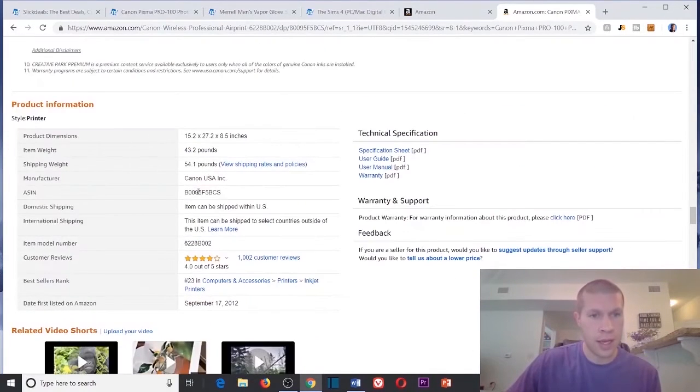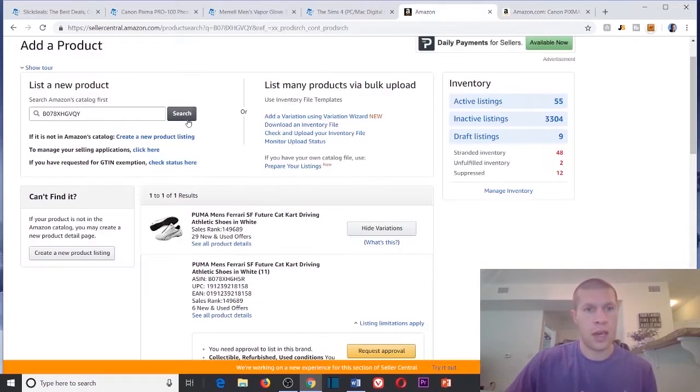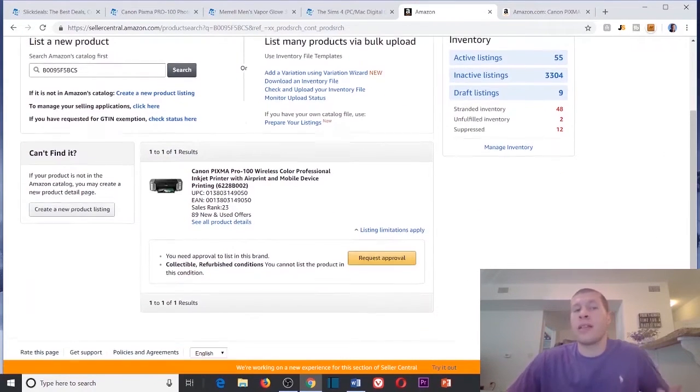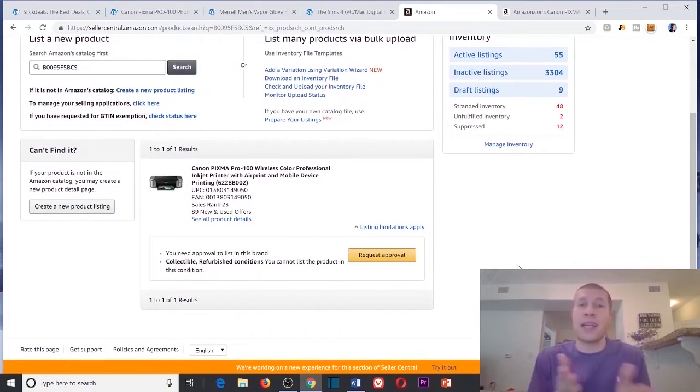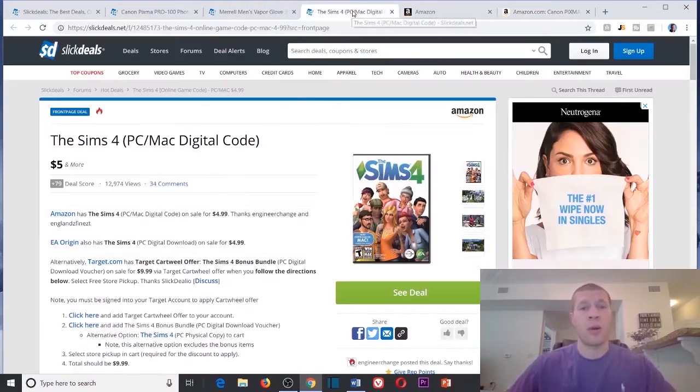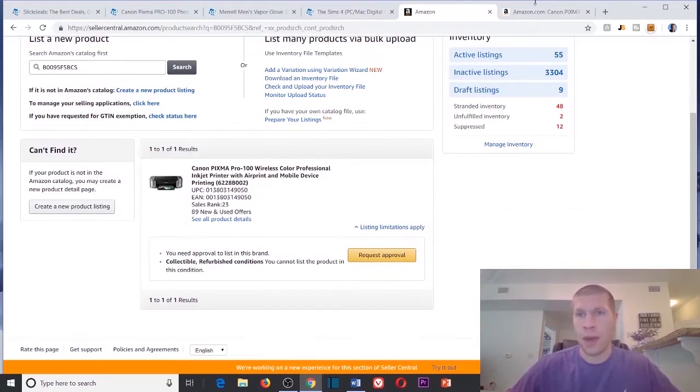Let's check the ASIN. Can we sell it? And since it's Canon, I'm assuming you're going to need to request approval. But in my experience, as long as it's not like Nike, which approves literally nobody, you can request approval and have a good chance of selling it. But like I said, you can buy this for a margin, flip it back on eBay, which also has a high sales velocity. You can't flip it on Poshmark because Poshmark's mainly closed. But you could also flip it on Mercari, and I've seen a lot of stuff lately sell on Mercari. It's been wild. Where am I at?